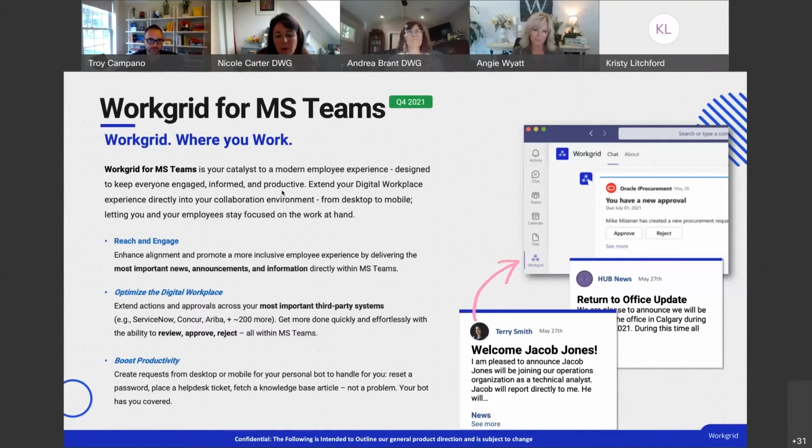Thanks, Troy. We've got a question about the Workgrid app within Microsoft Teams. So Ashley asks, do you mean the experience is similar to a chatbot, or is it an actual chatbot in that it also could be programmed and trained? I think you had an image of that as well in your slide.